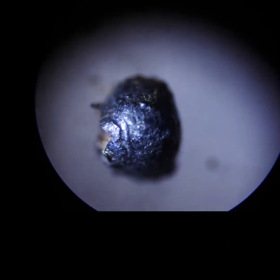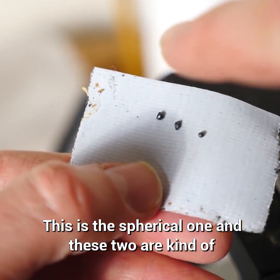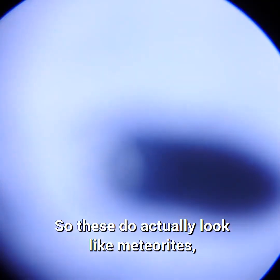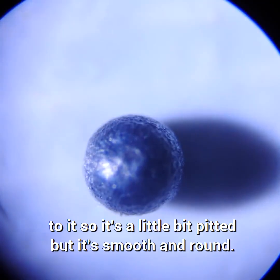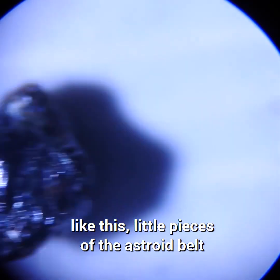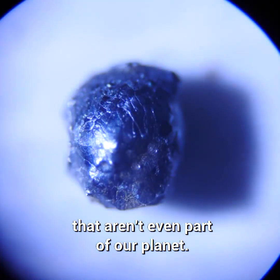Look at that. Okay, so I've cleaned my three pieces off here. This is the spherical one and these two are kind of oblong shaped, but both look like they've been molten before and kind of smooth. So these do actually look like meteorites. You can actually see it looks like this has a fusion crust to it. So it's a little bit pitted, but it's smooth and round. It's so cool that you can actually find little pieces like this, little pieces of the asteroid belt that have been orbiting Earth for millions of years that aren't even part of our planet.